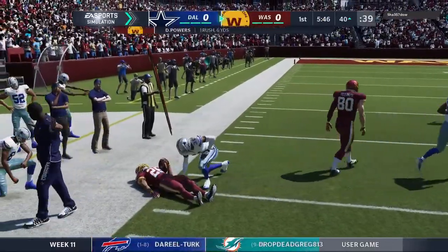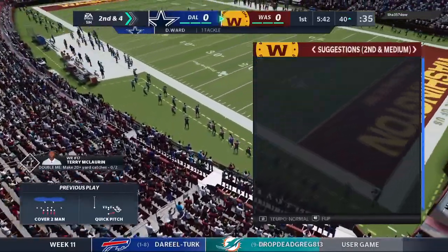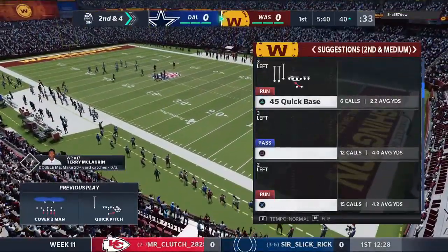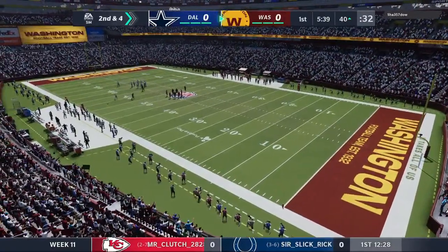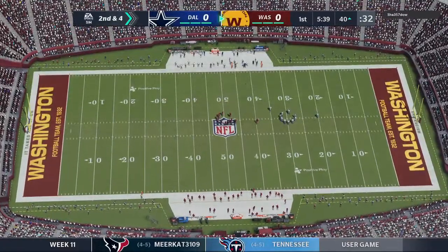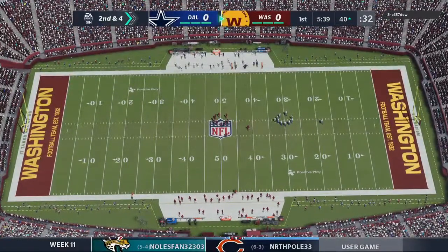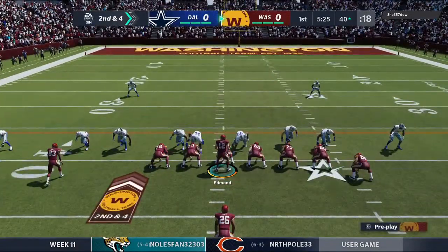He'll get a nice chunk there on the first down run, and it's 2nd and 4. All right, Brandon, I know we're in the early going here, but those kind of runs, they're going to open up a world of opportunities for this offense going forward. 40-yard line. Six yards on that last play. Here's 2nd and 4.